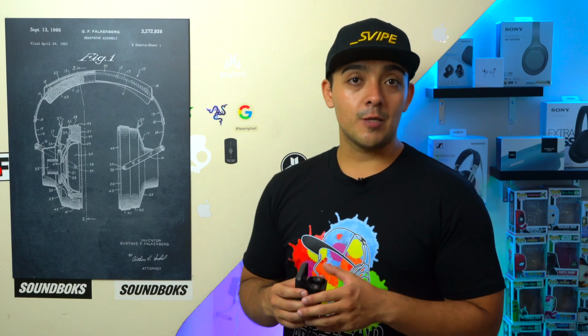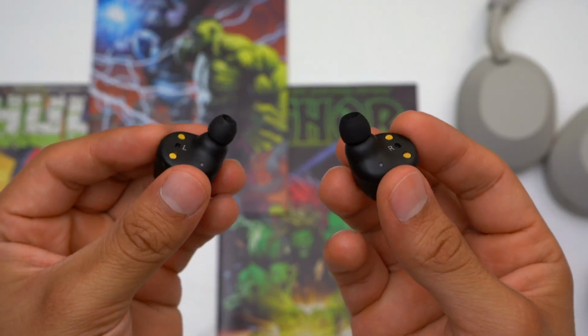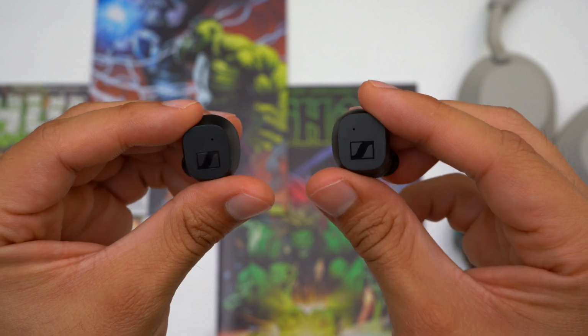You gotta change out the ear tips every single time. But finally, here's the microphone test. Now, the Bass CXs, Sennheiser Sport, and CX Plus all have decent enough sounding microphones, but I do feel that the microphone on the Bass CXs does sound a little far away.